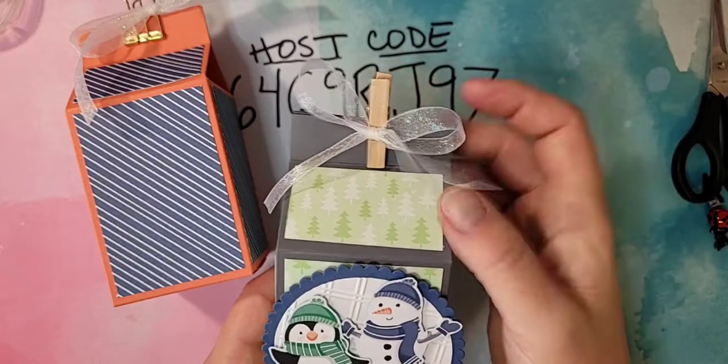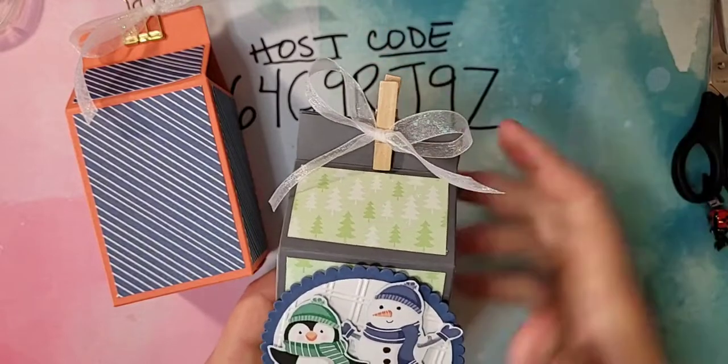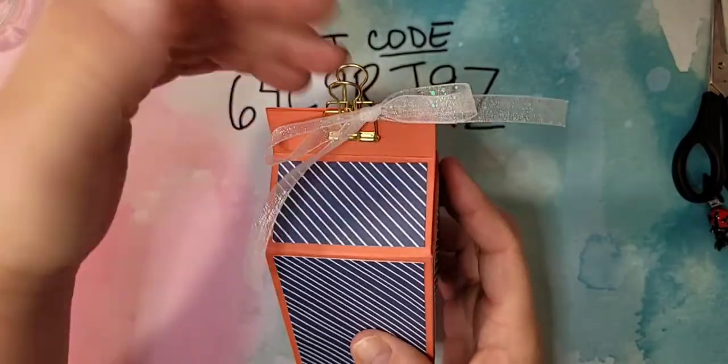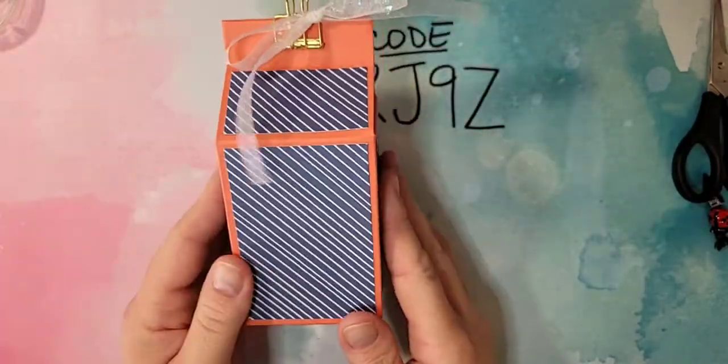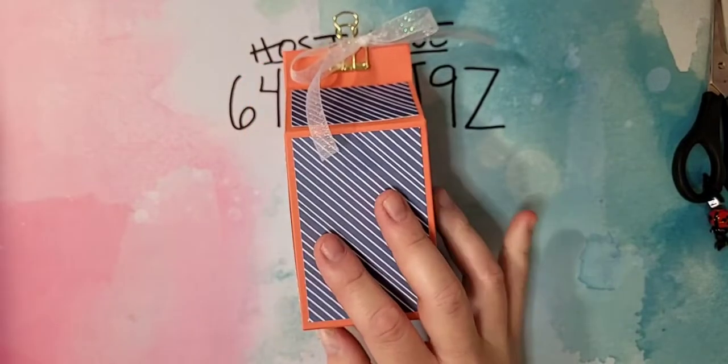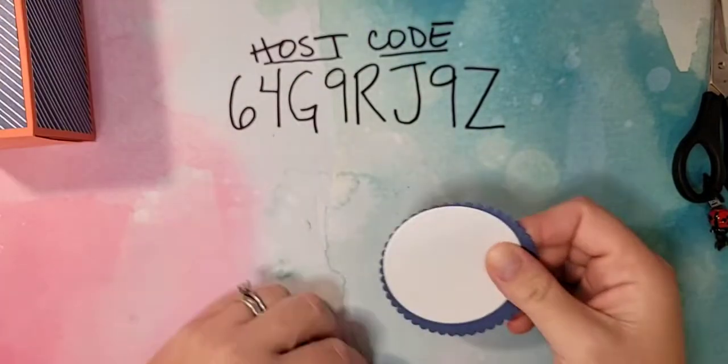And you can even just punch some holes in the top and just thread some ribbon through and tie it. You don't even have to use a clip. You can just tie it closed. Isn't that cute just already? It's so cute. Okay, but we have to make it even cuter. So let's work on the outside.